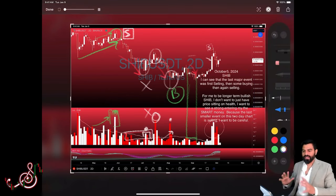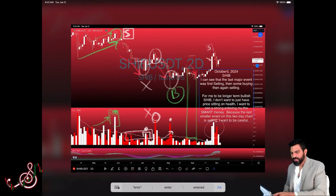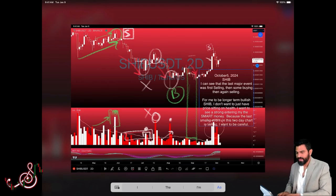Even though the prophetic season is that during the time when Bitcoin's going up, going down, SHIBA's supposed to go up, we may have to hold back on some of that. Does that make sense to everybody?